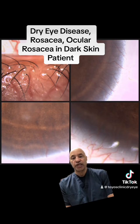So with this patient, you can see in the picture up and to your left those small little abnormal blood vessels called telangiectasias in rosacea. Those telangiectasias secrete inflammatory mediators that break down the skin, but they also can break down the glands, the meibomian glands, and cause dry eye disease.